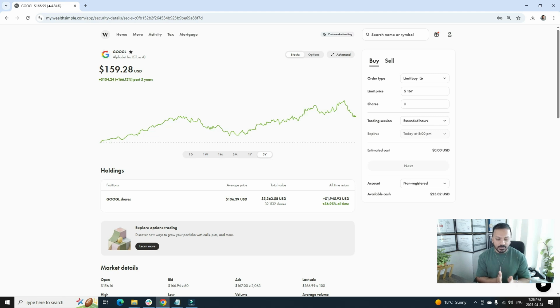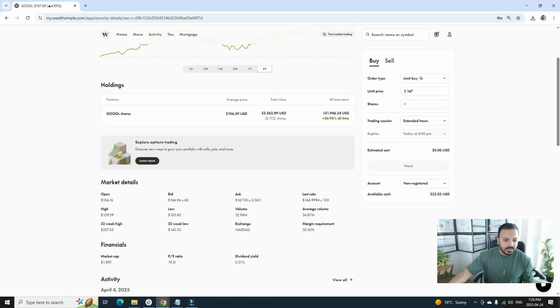So if you have some extra money, invest in the stock, and I am pretty sure you will make a good return in a short period of time. The market cap is also pretty impressive, which is 1.8 trillion. So it's also a $1 trillion company.